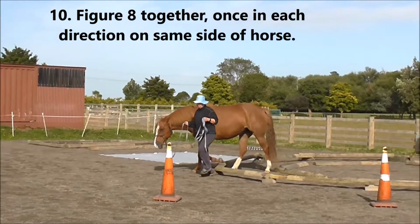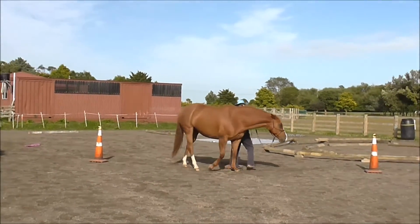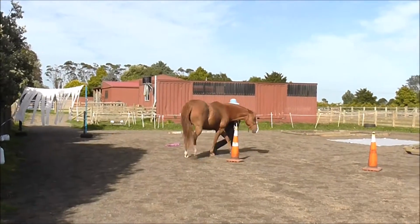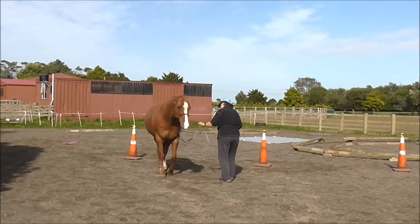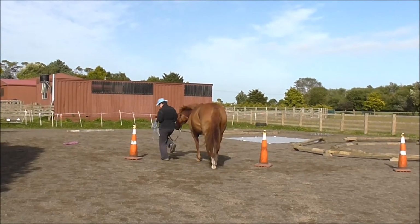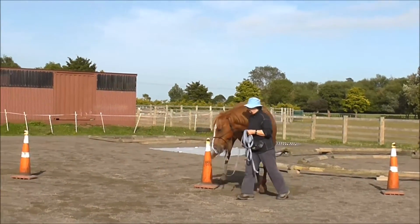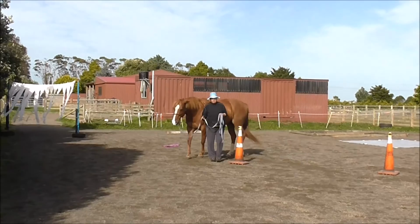Now we're heading for number 10, which is a figure 8, done walking together shoulder to shoulder, once in each direction. So here I'm doing the inner track around that cone, and we're in leading position 3. Now I'm doing the outer track around that cone, coming back through the center, and then we're going to change the direction, but I stay on the same side of the horse. So this time I'm doing the inner circuit on this cone and the outer circuit on that cone. And we head back up the center to finish the figure 8. And that's pretty much it.